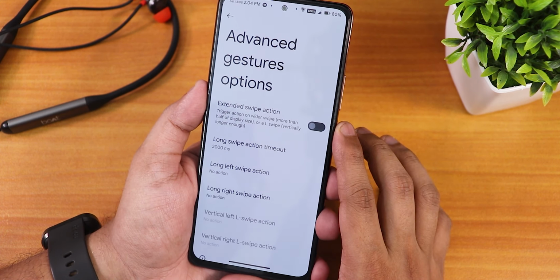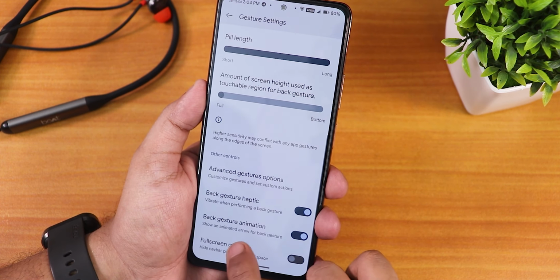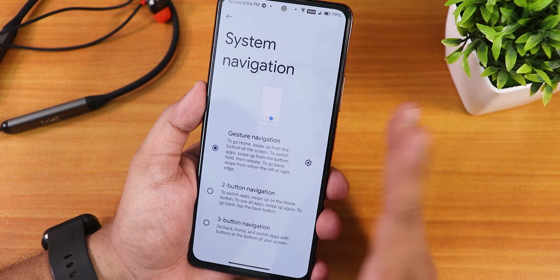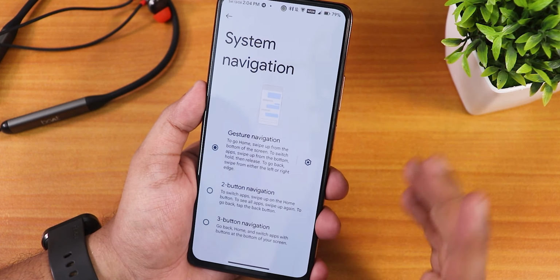And the extend swipe actions are there. You can actually customize that to these many options. Let me go back. We have the back gesture haptic and the back gesture animation, also the full screen gestures. Now I have to say the haptic feedback of the back gesture and stuff is really awesome on this ROM. And the 2-button and 3-button navigations are also there.